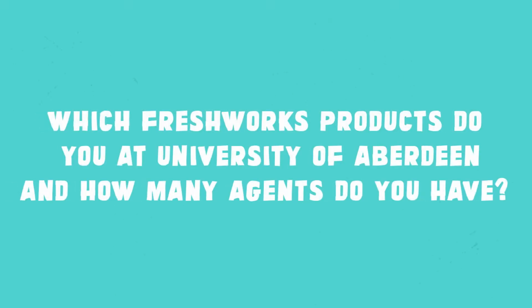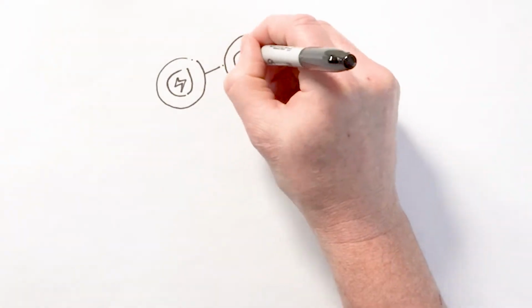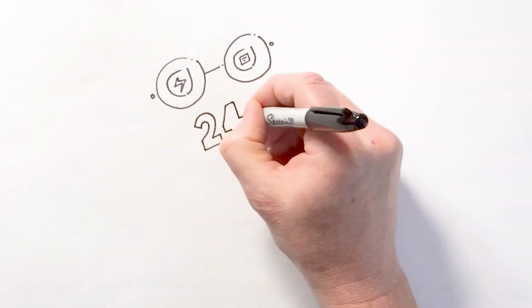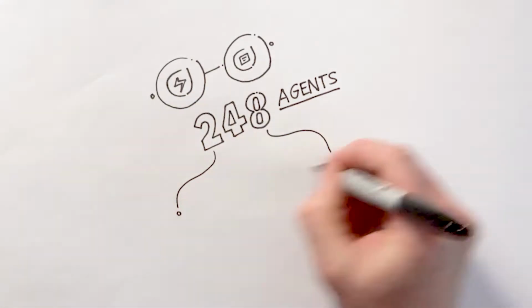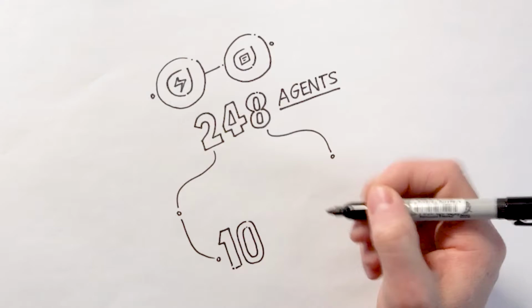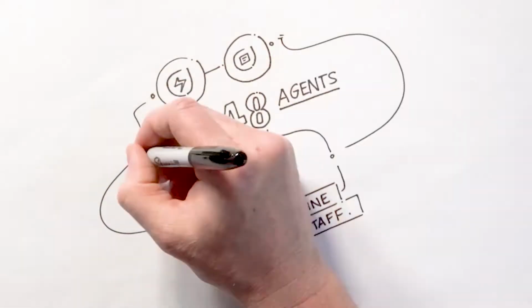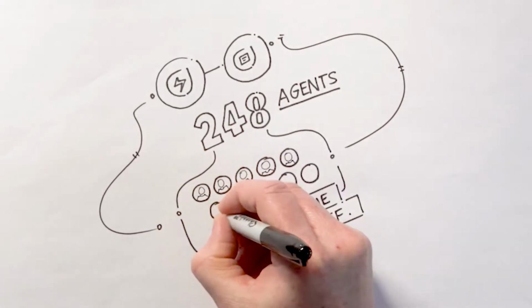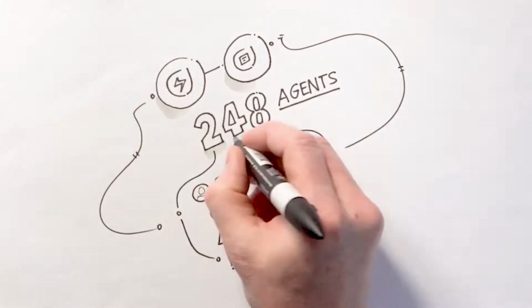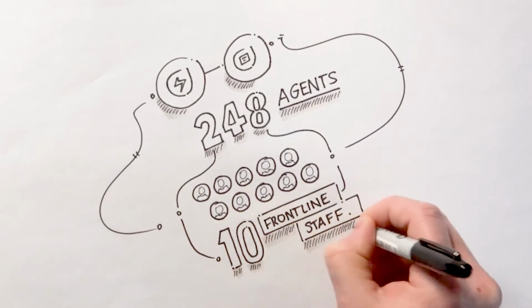Great. Iain, can you tell us what Freshworks products you use at University of Aberdeen and how many agents you have? Sure. We use the Freshservice product here at Aberdeen. We are currently also configuring the FreshChat product, which we'll bring onto service in the summer. In total, there are 248 agents currently using the Freshservice product. The Service Desk frontline team is a team of 10 agents, and those are the ones that handle the bulk of the queries that come in to the university. The Service Desk is the first line of contact for IT-related queries.